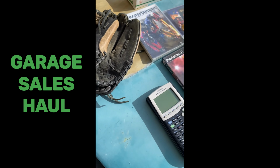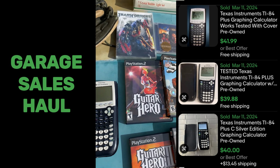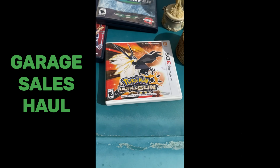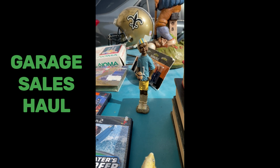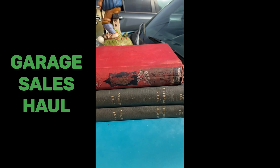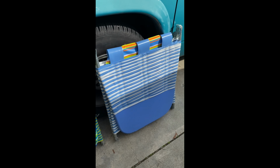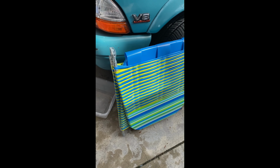Next up, we got this TI-84 calculator. I think those go for $30. Not sure. I don't remember. A couple of sealed medias, and then we got all these PlayStation 2 games. Everything was $2 a piece. The game was not in that Pokemon DS, but the case is still worth something. A couple of figurines, and then some old books. This old Bible right here, I think is going to do something. Anyway, these fold-out chairs, they looked vintage to me. We'll see. If they're vintage, they'll go for like $60.